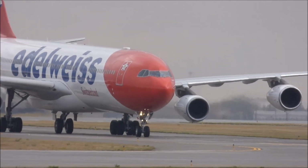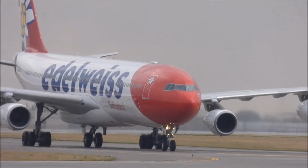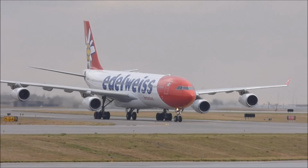Contact departure, 11981 airborne, wind 010 at 6 from the south, clear for takeoff, runway 35 right. Clear for takeoff, 35 right, 11981.